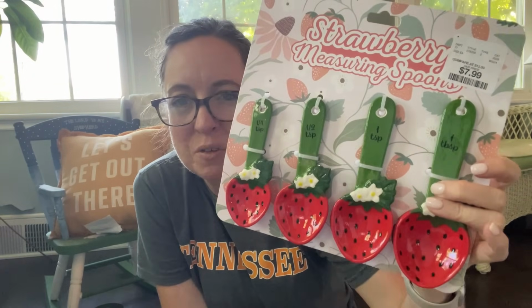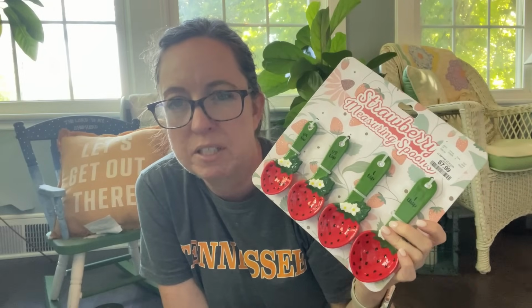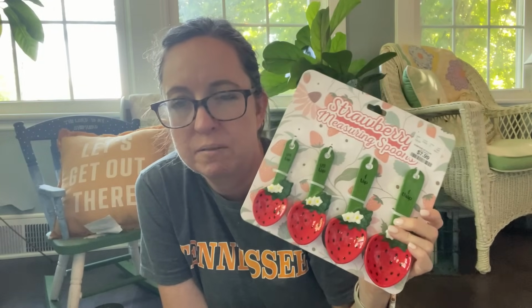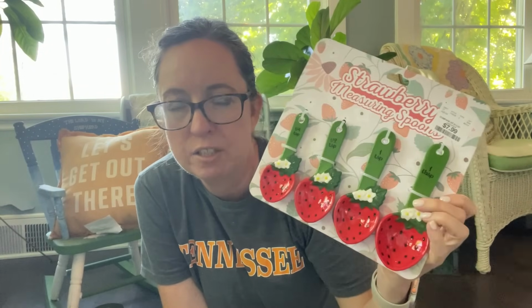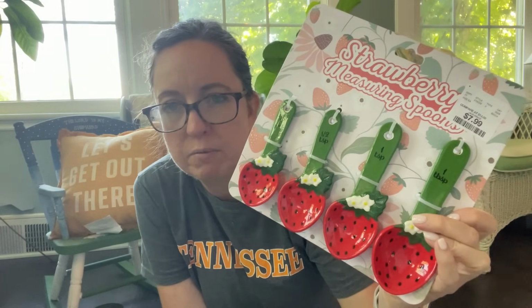Summery. And then they have these measuring spoons. There were strawberries. And I thought these would be cute on my tiered tray or in that area in my butler's pantry. So I'm planning to use those there. Not necessarily to actually cook with them. I just thought they were really cute and would be a fun decor piece for the butler's pantry.